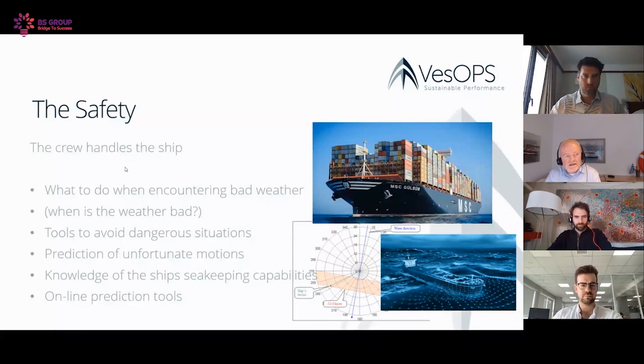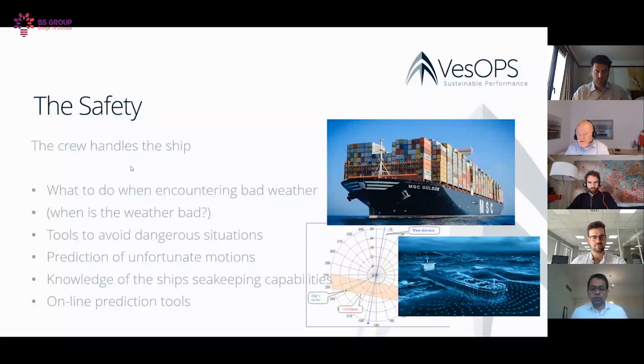And then if you are the navigator who has to take decisions and you're standing 40 meters up in the air, it can sometimes be difficult, because you can't see the bow of the vessel, you can't see the stern of the vessel, and sometimes it can be difficult to decide what to do when you meet some bad weather. And when is it bad weather, in fact? Because for some vessels, bad weather is one thing, and for other vessels, it's another thing. So size and heading and speed and weather is something that you have to consider when you're considering whether it is bad weather or not. So you want to avoid these dangerous situations.